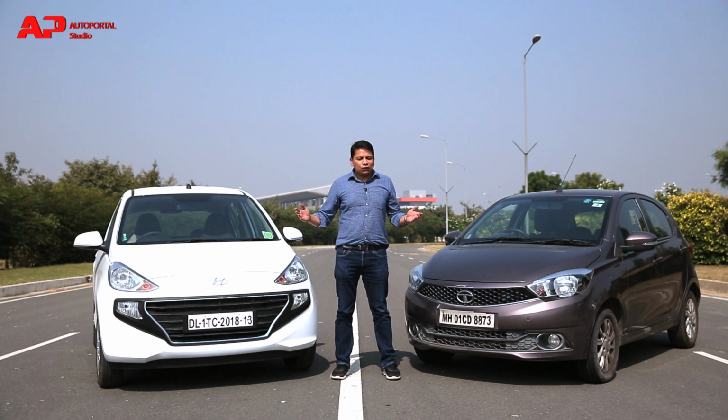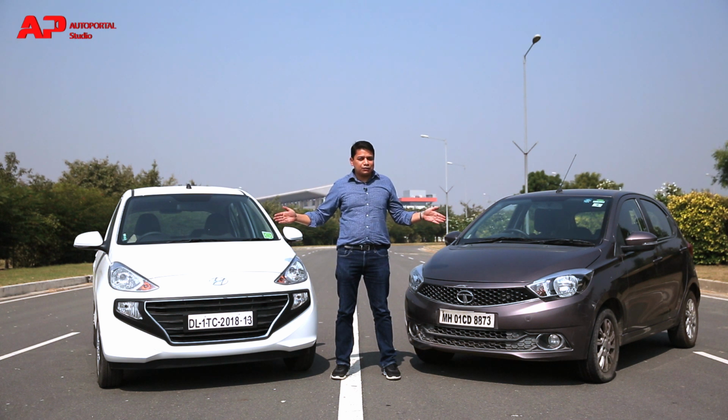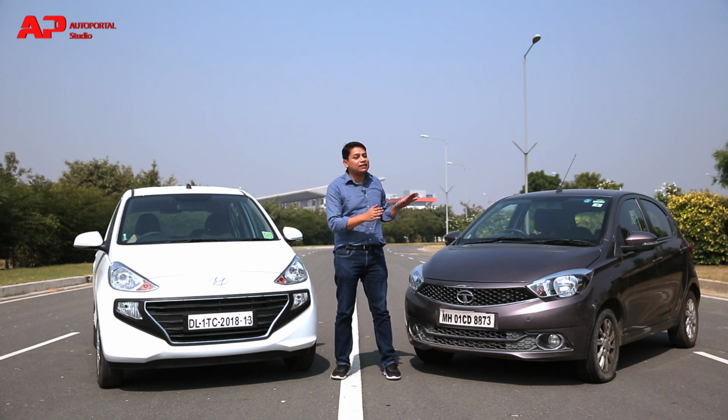Well, being on a budget no longer really means that you have to make a big compromise. Both these cars here are considered to be budget-friendly cars, but they are not big compromises, and both these cars are big in terms of personality. Yes, the all-new Santro is finally challenging the Tata Tiago.